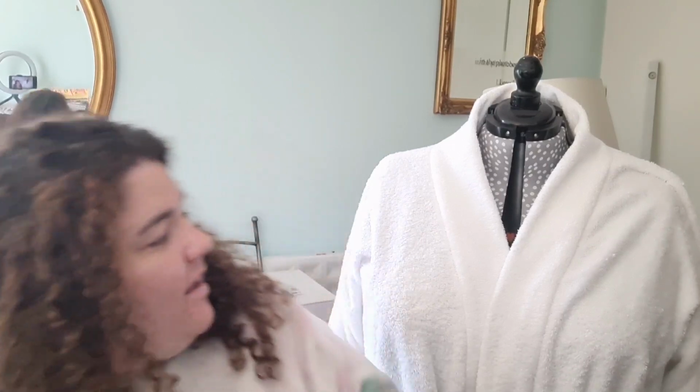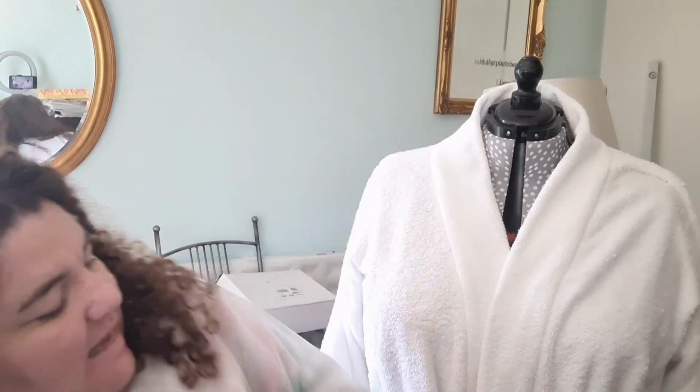There are a couple of things that I've omitted. So it's a classic robe pattern. It has patch pockets on the front. You've got a nice waist tie, this lovely thick band here, and also on the sleeve you have a nice hem here.